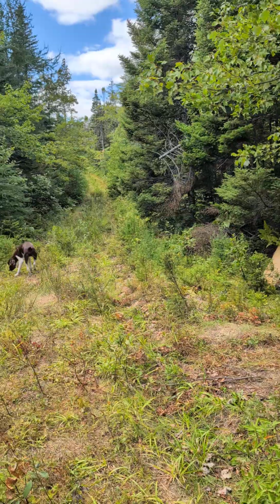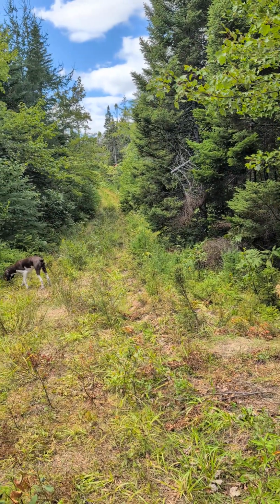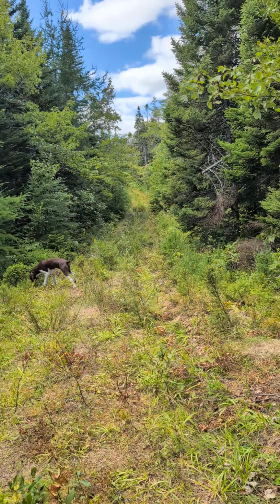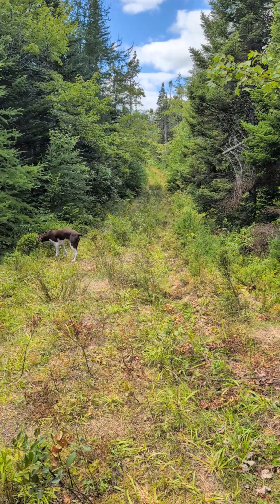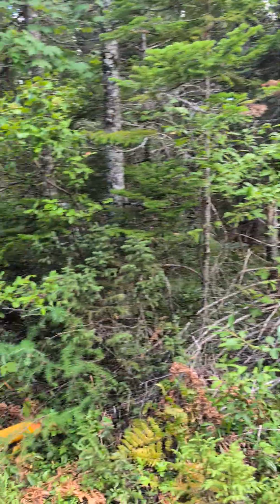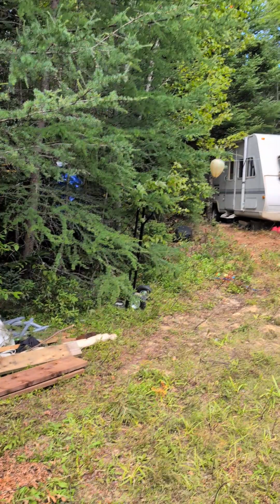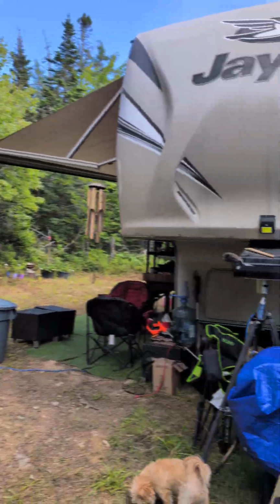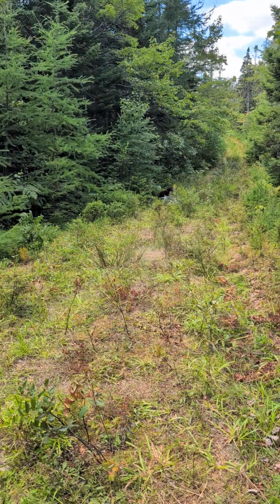So for 3 years, we were making plans to look for property. We've looked everywhere: Alberta, BC, even, believe it or not, we were checking out Costa Rica. But we still fell in love with what the East Coast had to offer. So we kept an eye out for properties, and bing, bang, boom, in a matter of 3 weeks, we had 55 acres purchased of bush, literally raw land.